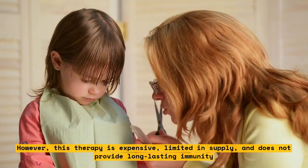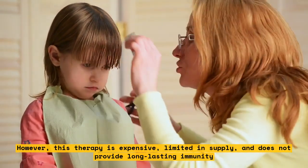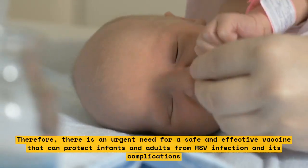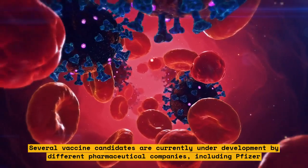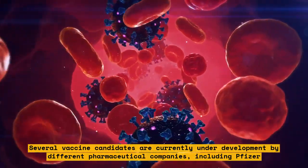However, this therapy is expensive, limited in supply, and does not provide long-lasting immunity. Therefore, there is an urgent need for a safe and effective vaccine that can protect infants and adults from RSV infection and its complications. Several vaccine candidates are currently under development by different pharmaceutical companies, including Pfizer.